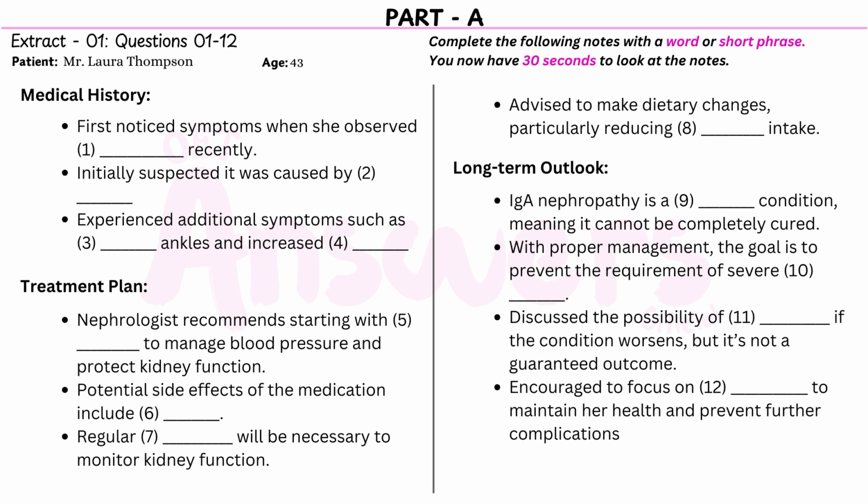Most people tolerate these medications well, but like any medication, there can be side effects. These might include dizziness, fatigue, or an increased potassium level. We'll monitor your blood work regularly to ensure everything stays within a safe range. If needed, we can adjust your treatment plan. That makes sense. I'm willing to do whatever it takes to keep this under control. But doctor, what does this mean long term? Will I need to take these medications forever, or is there a chance the disease will go away?